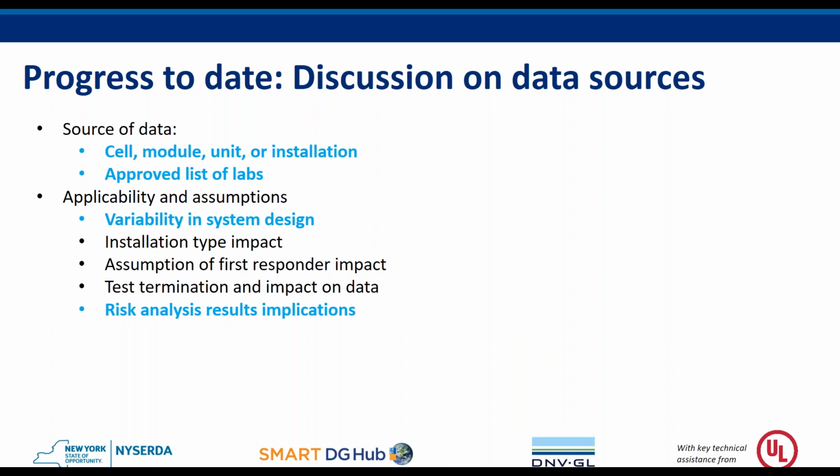the items that are bolded and highlighted in blue are the items that we've talked through. And again, as Mike noted, this is an iterative process, and we haven't reached any conclusions yet. But these are the items that we've talked through and have started to have a little bit more clarity on how we might be able to proceed. The first piece of information that I want to share with you is regarding the source of data. We did have a discussion about the data that comes out of the cell versus the module versus the unit versus the installation test, and how and why it is applied to the explosion analysis.